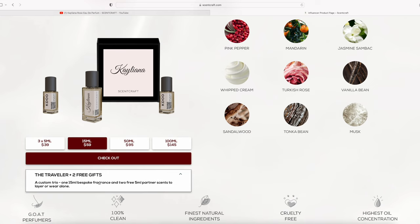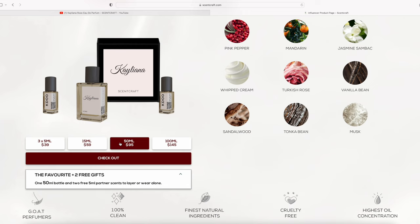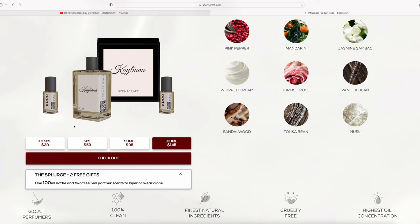With the 15 milliliter, it does come with one 15 milliliter and two 5 milliliter scents. These are the roll-ons that you do want to keep in your bag when you're on the go and you don't really have time to spray your big bottle of Kaliana. Now, I am obsessed with this because I love me a sweet fragrance, and I had to make sure I come out with the most bomb, enticing, listen, floral perfume for my supporters.